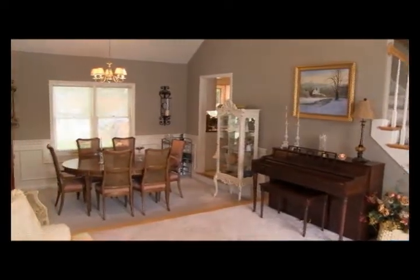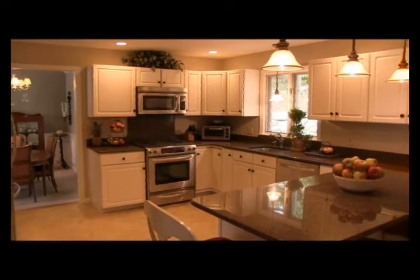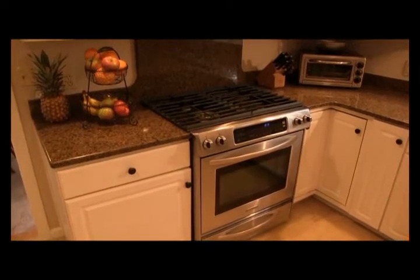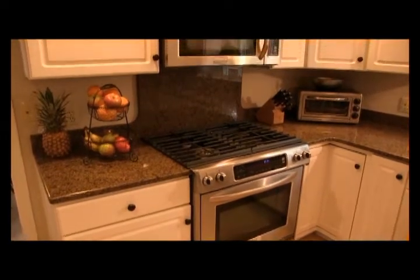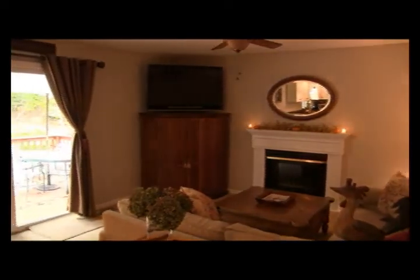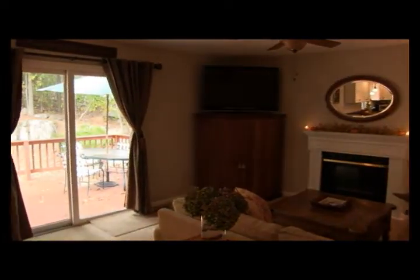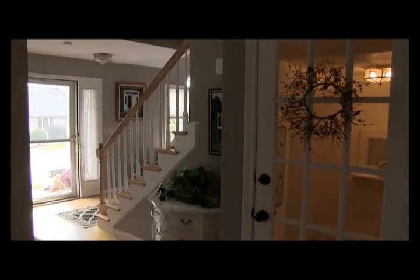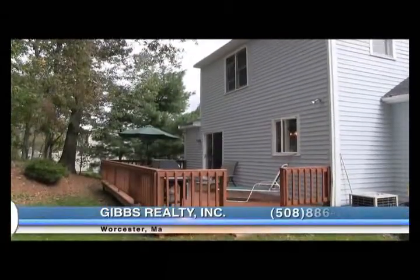You're sure to be impressed with the updated kitchen featuring granite countertops and KitchenAid stainless steel appliances. This kitchen area overlooks a casual family room with a gas fireplace for ambiance. The upper level features 3 bedrooms, 2 full baths. You have a master bedroom suite with his and her closets. For an added bonus, you have a finished living space in the lower level, ideal for man cave and a playroom space.